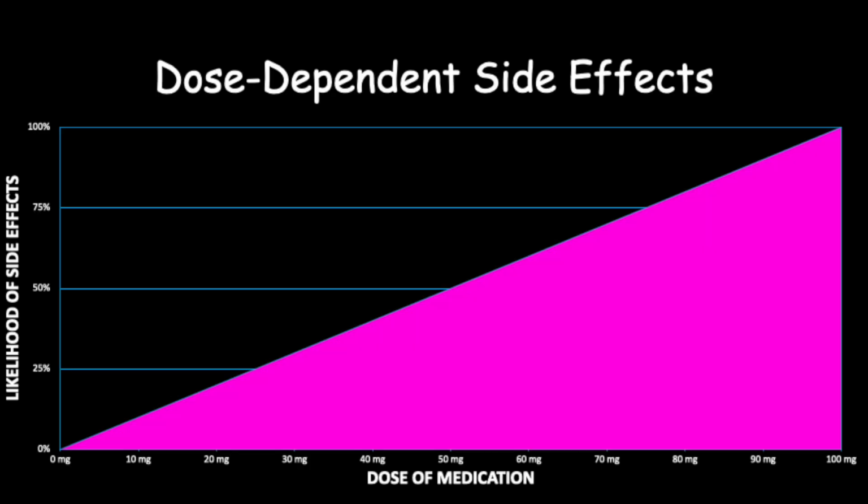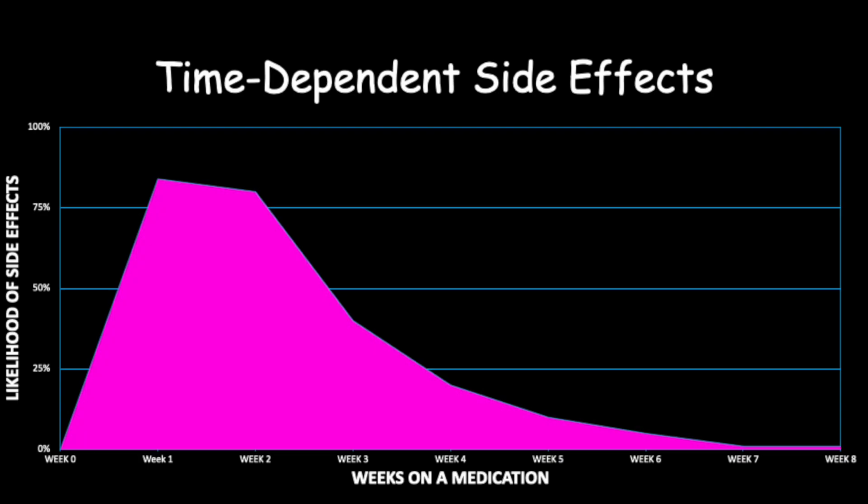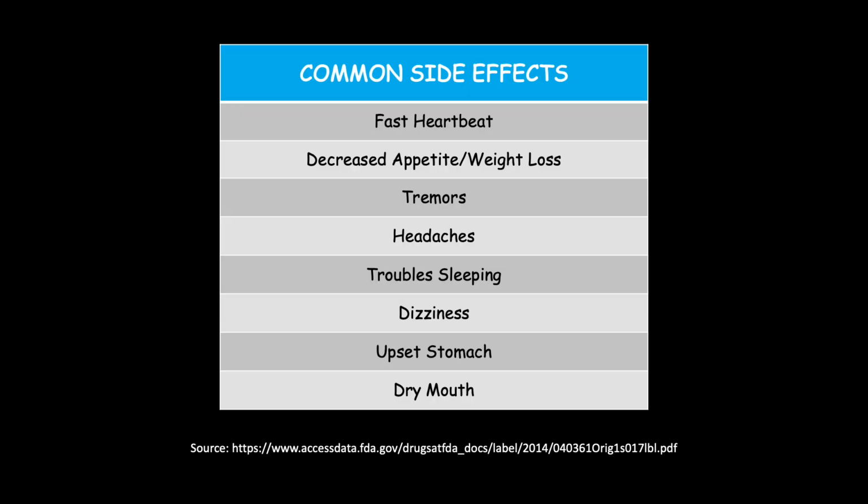It's important to realize that many side effects are often dose dependent, meaning that the likelihood of getting them increases as the dose increases. Other side effects are also time dependent, meaning that they begin immediately upon starting the medication or whenever we make a change to the dose of the medication. But what we typically see is that they'll go away with time as your body gets adjusted and used to the medication.